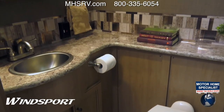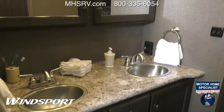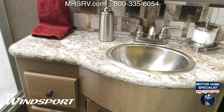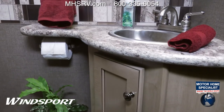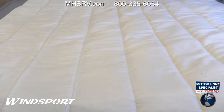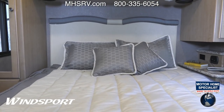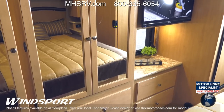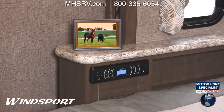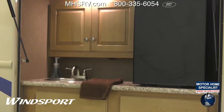You want space and privacy in the bathroom, and the Windsport delivers. There's room for two with the double sinks in the 34P, or make it his and hers with the bath and a half in the 35M. Across the lineup, we made the vanities a little higher to make getting ready easier. In the bedroom, whether you choose the king or queen bed, a Denver mattress guarantees a good night's sleep. All floor plans offer up large wardrobes, a 32-inch TV, and the radio to control the exterior speakers. Great for listening to your favorite music while enjoying the outdoor kitchen.